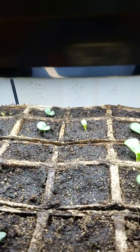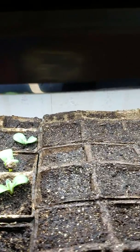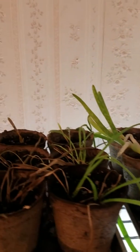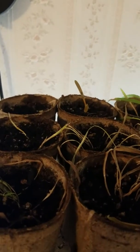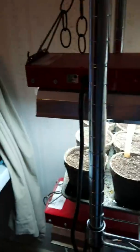Anyways, artichokes, and these will be asparagus eventually. I've also got some nice little house plants coming along up here. Some of them suffered due to neglect. That was me. Sorry, plants. But anyways, this is the start.